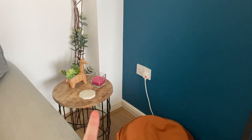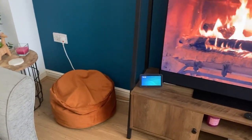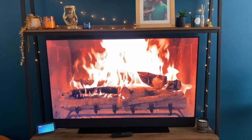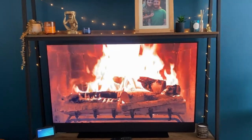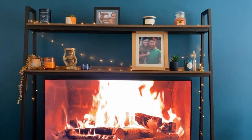But yeah, got a little round table there. My little orange pouf from Dunelm, which I really like. I think I'm going to get one in pink as well actually. We've now got a Sky TV, which is so much better, having minimal cables and things. This shelving unit is from Dunelm, and I really like it. Obviously we've put the fairy lights on.